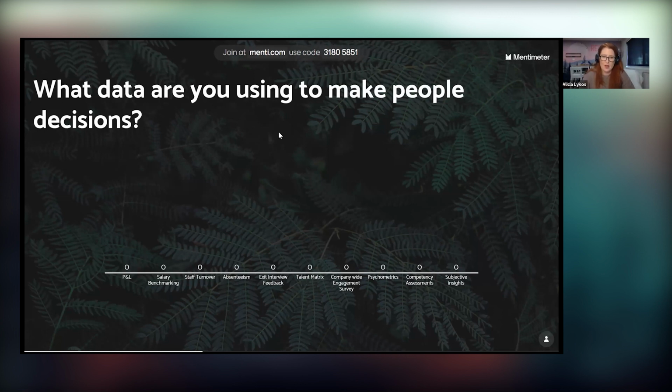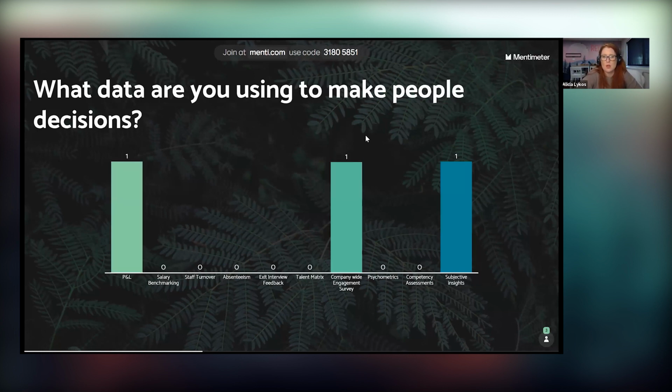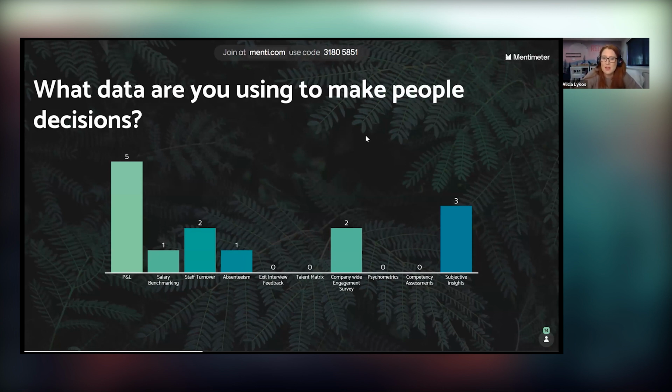Now from here, I want you to select what data you're using to make people decisions. So is it that you're looking at your P&L? Is it that you primarily look at salary benchmarking? Are you looking at turnover stats? Are you looking at your exit interview feedback? Because that helps us work out what's going wrong in the business. Are we using an engagement survey? Are we using psychometrics of people so we can work out how to motivate them and whether they're a good fit in their role? Competency assessments is really looking at, again, helping you identify sometimes that skill gap.